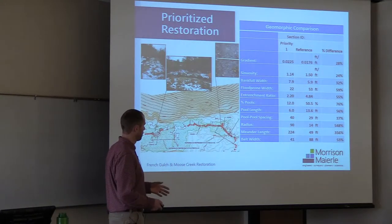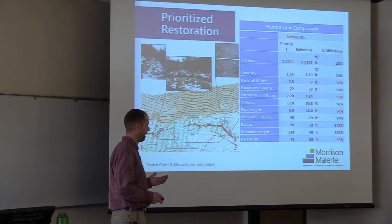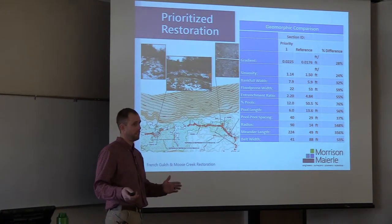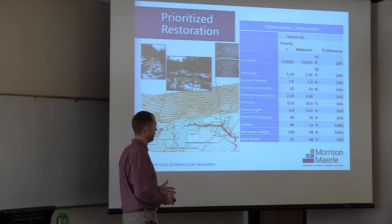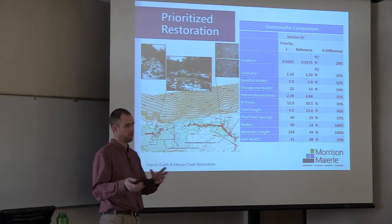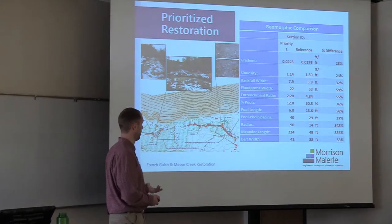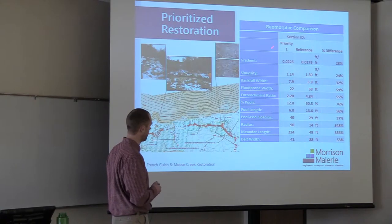So taking that information from the field and bringing it back to the office and analyzing it to see if we can quantify and bring to terms what reaches of French Gulch really do need to be restored, to be reconstructed, and what sections maybe need certain aspects reconstructed, and some portions don't. Some portions serve as that template of a functioning system that we can implement in areas that do need restoration. And this is just a quick snapshot of a priority one reach.